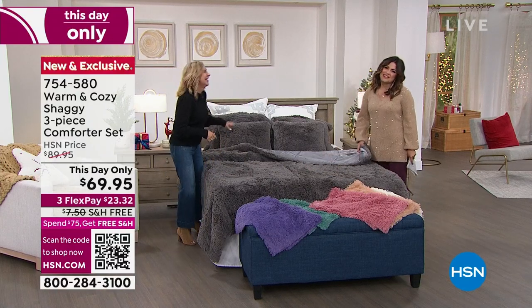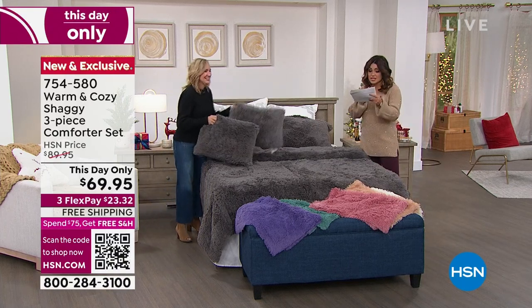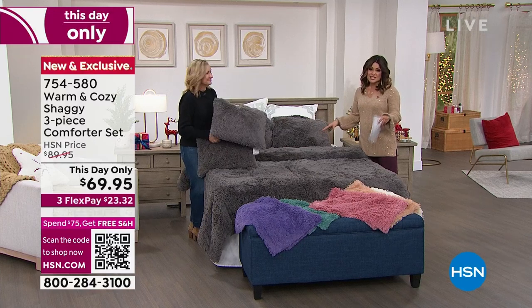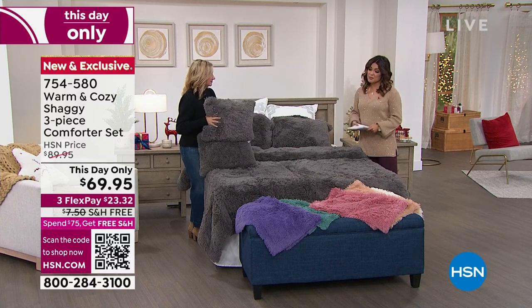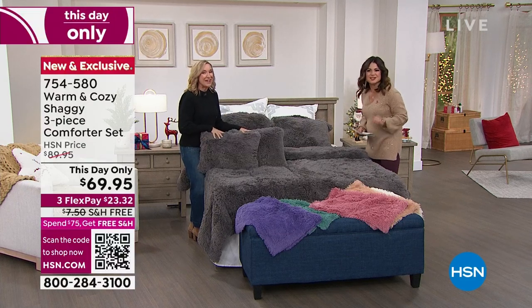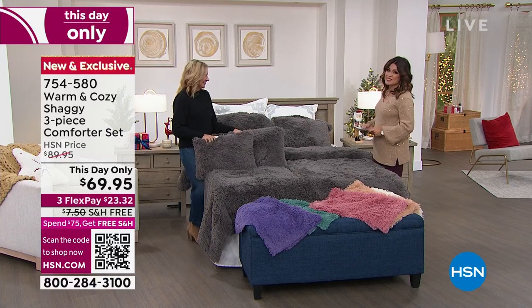I can picture it in my... I cannot wait for more reviews to start rolling in because this is a debut. You have not seen this on TV yet. That's why we're doing this day only price. $23 will get it home on FlexPay, but it already does have a perfect one review because it's brand new. Somebody that found it online and got it home. They're like, what is this? I'm telling you, that's what you're going to say when you open it.